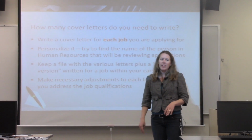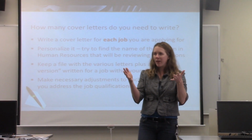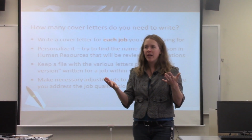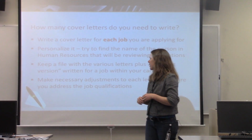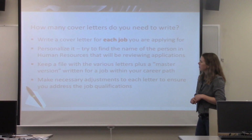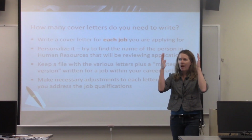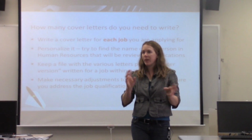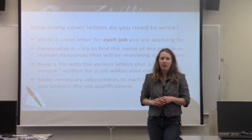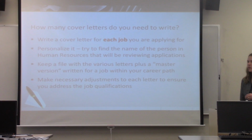You have to write a cover letter for every job you're applying for. So having kind of a master cover letter, kind of like a master resume, and then being able to take portions of that cover letter and personalize it is probably going to be your best bet. Since a lot of the jobs that you're going to be applying for are going to have similar job descriptions, once you have that initial cover letter, that master cover letter, you could do a lot of cut and pasting. You still want to make sure it's personalized and that you're reading over that new job description. But you could do a lot of cut and pasting.